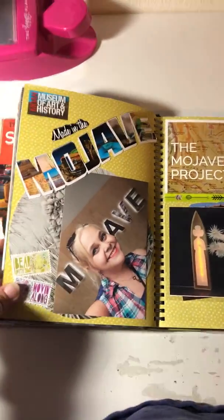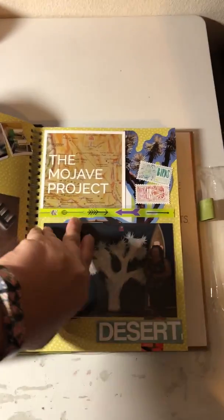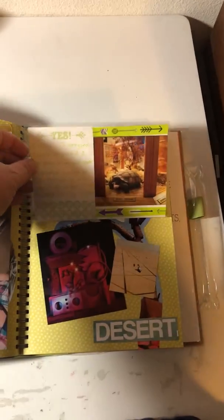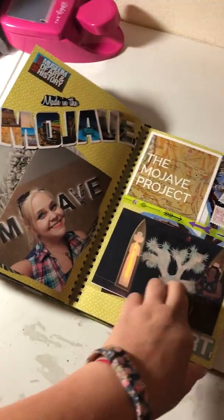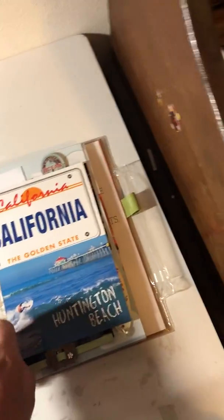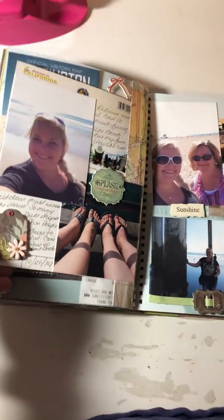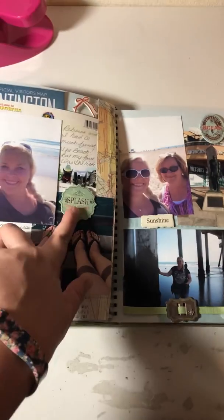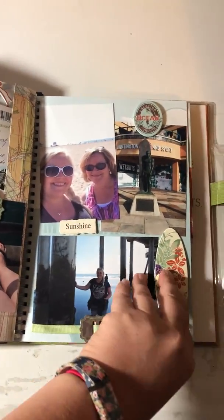This is the Mojave Project. It was an exhibit at a little art thing we have here. These are our trees that we only have here called the Joshua trees. It's from another beach trip. Of course, my favorite little flips. I used postcards, leftover stickers. I think these were from the Dollar Tree several years ago.